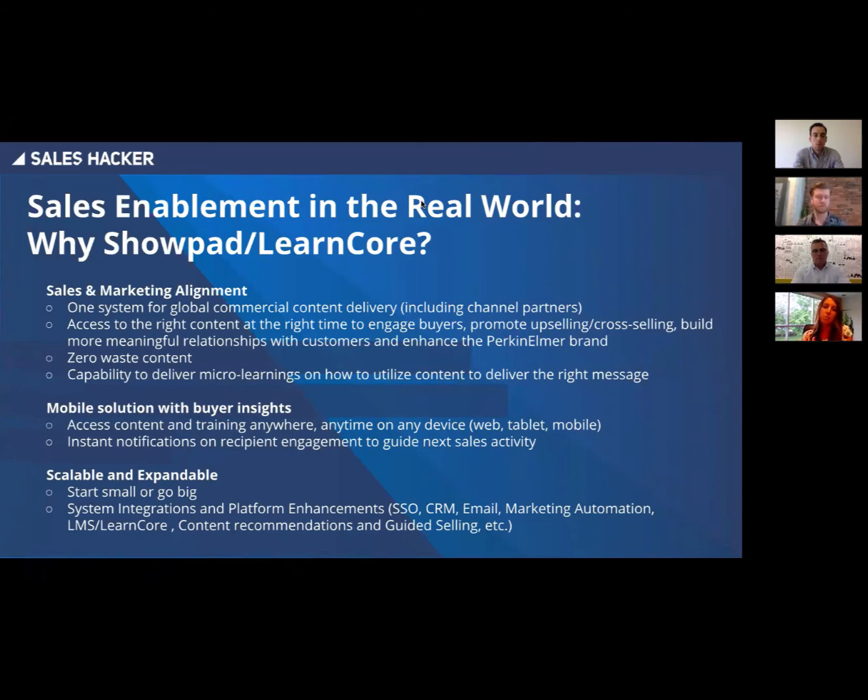Second, we needed a cloud-based mobile solution that provided these buyer insights. Okay, so our company sells very high-end instruments. We need to look technically savvy and be on our game. So having this mobile solution allows our team to access content anywhere at any time, on any platform, a tablet, a mobile device, off their computer. And it's also single sign-on, which is amazing because we have no more passwords that we can possibly remember at this point to log into platforms. So having that integrated and having single sign-on has been fabulous.